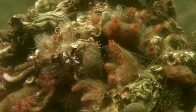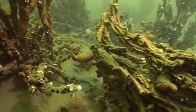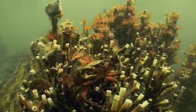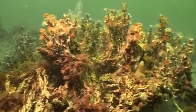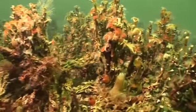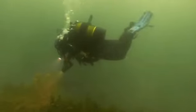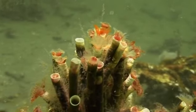There's a huge amount of marine life living in this one little spot, and if it wasn't for the tube worms, there wouldn't be all these creatures here. Mooring boats and fishing are restricted in Lough Crearan to protect the reefs. We should treasure our underwater worm city.